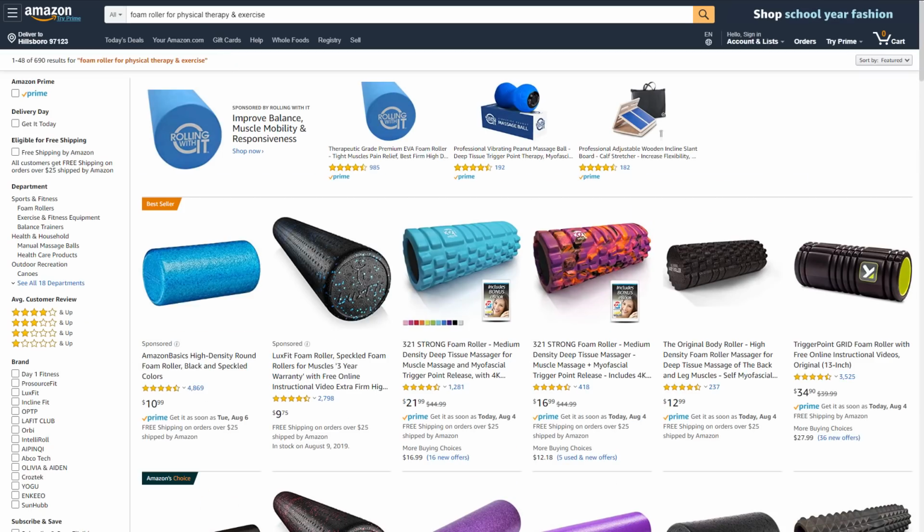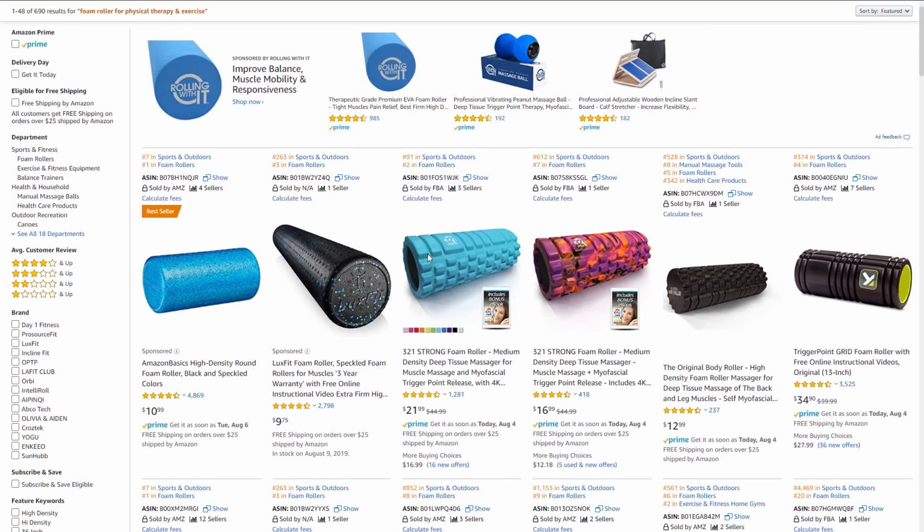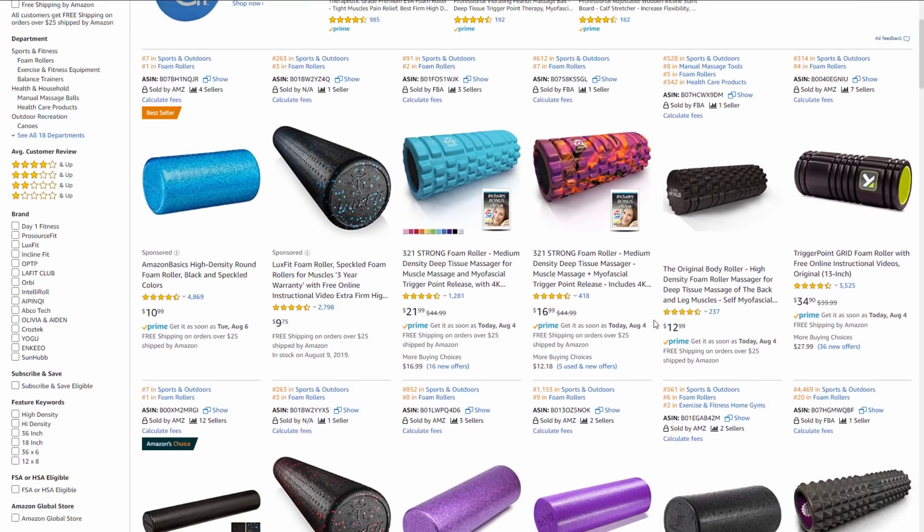So even though this is a very acceptable long tail keyword, you see that there are a lot of players in this market, and these players have solid BSR rankings as well, right? Like 263, 7, 91. These are not bad rankings. And, for me, the combination of these things tells me that it's going to be very hard competing in this market.